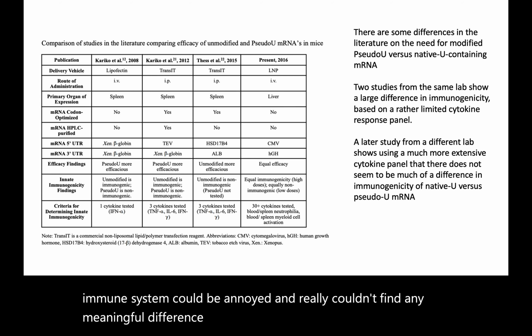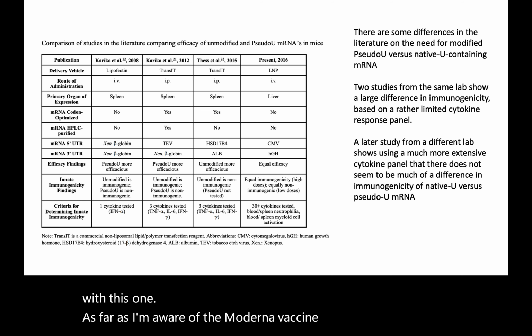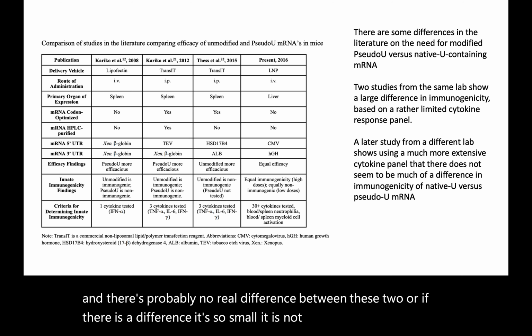So I think we've got just about equal evidence on either side of this, and probably I would tend to go with this one. As far as I'm aware, the Moderna vaccine uses regular U nucleotides, and the Pfizer vaccine uses pseudo-U based nucleotides, and there's probably no real difference between these two. If there is a difference, it's so small it is not showing up in animal experiments.